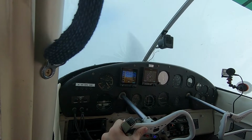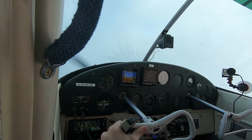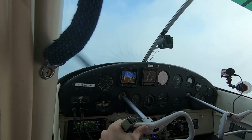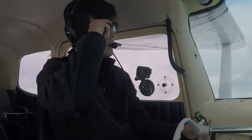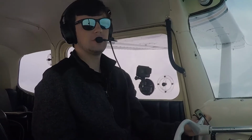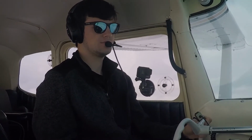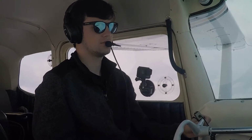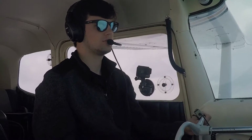Oh, there's something else going into the RNAV, or to the Hampton. Busy weekend down here for the NASCAR race.